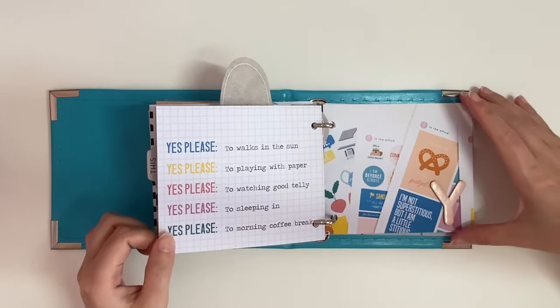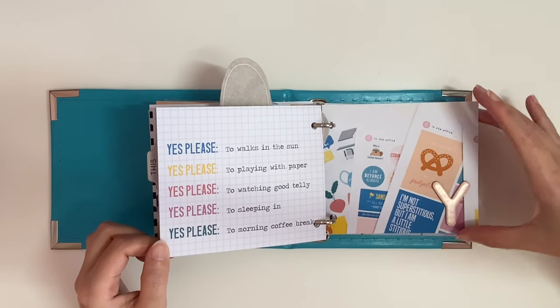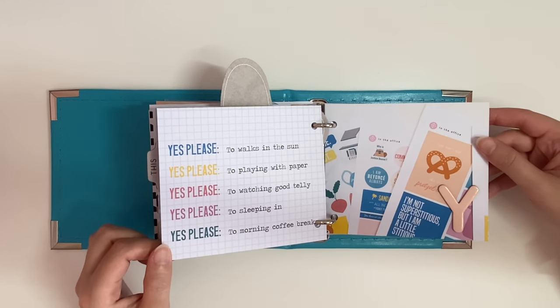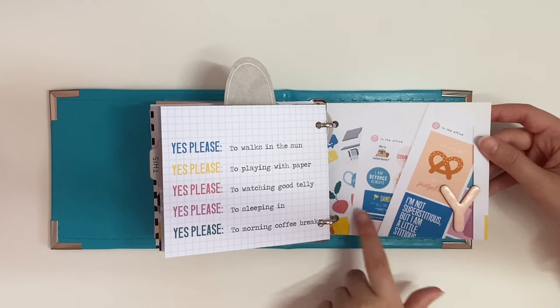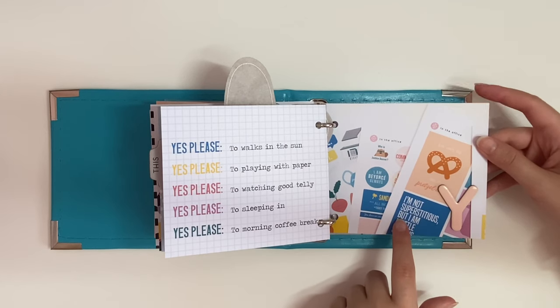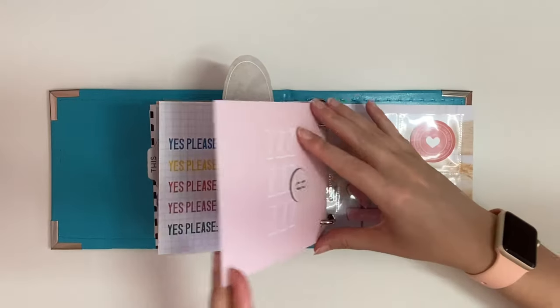Y was for yes please. So I just said yes please to walks in the sun, playing with paper, watching good telly, sleeping in, and morning coffee breaks. And that's just the kind of printouts from the office kit that I was working on that week. So yeah, I just wanted to pop a little picture in that.